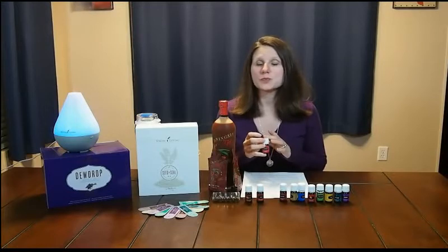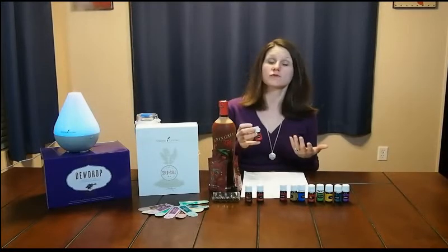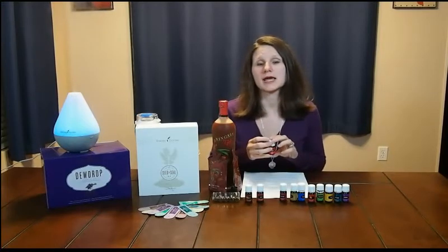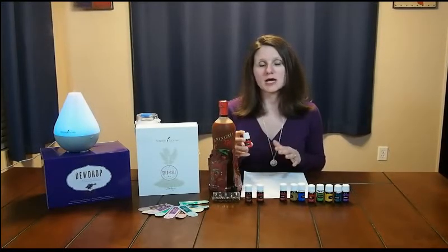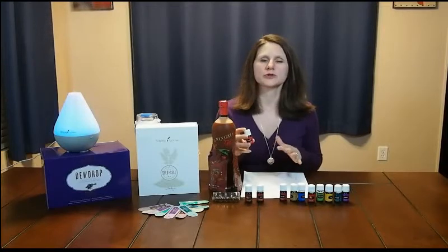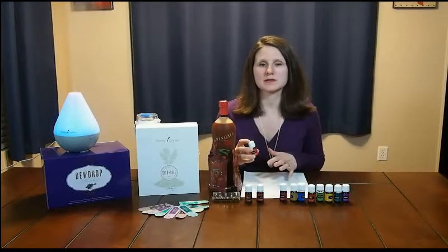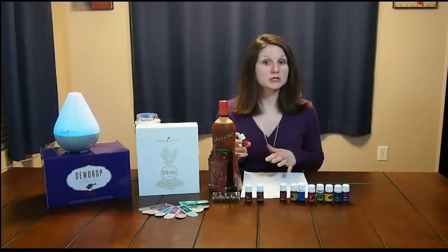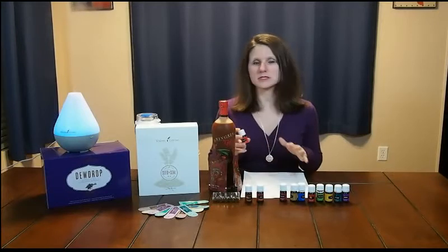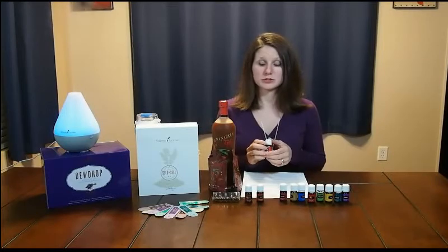It is used primarily to help with the skin, of course. Like I said, it's an aid for the skin. This is also a great oil just to help calm you down. It's a very grounding oil. I've had a lot of people in the yoga community say that they use this oil for meditation, to center themselves and really chill out. This is a great oil to use for that.